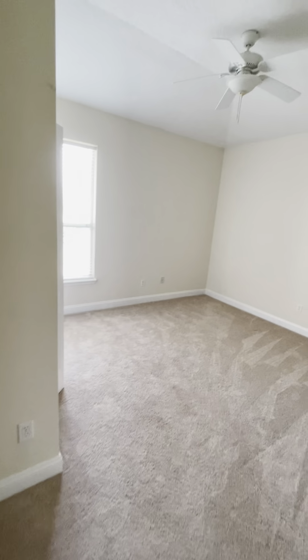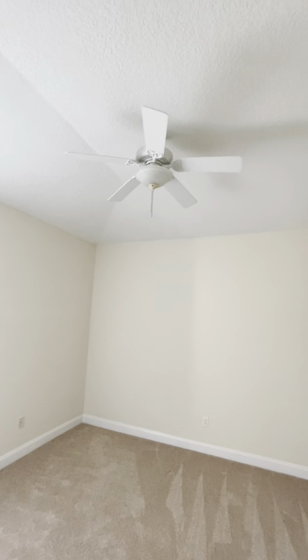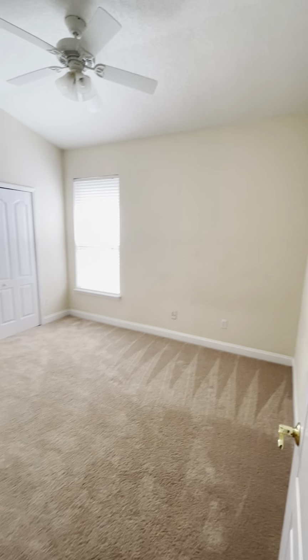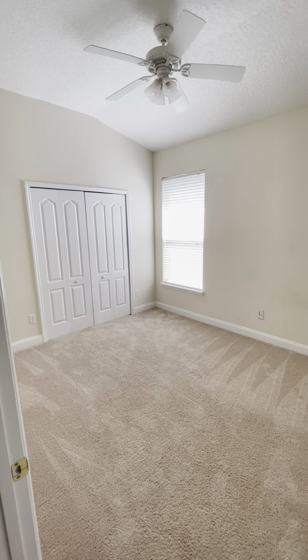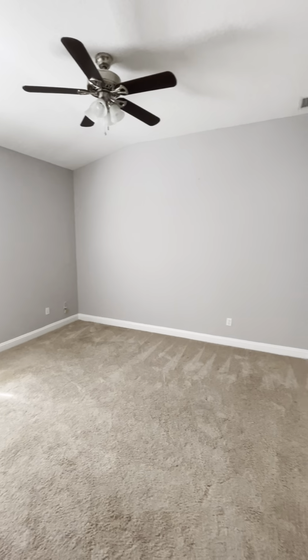Then we have the three secondary bedrooms. So you have this bedroom, which, if I had to guess, was probably 12 by 12. Again, vaulted ceilings. This bedroom. And then this bedroom, which is the largest of the three.